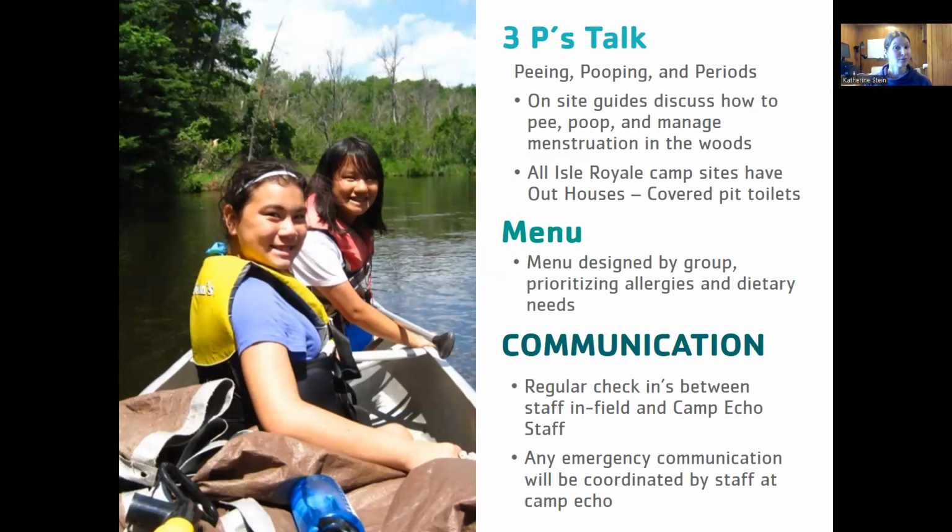Some specifics about the 3 Ps on Isle Royale. The 3 Ps is what we refer to as our conversation about peeing, pooping, and periods when we're preparing for our trip on site. So while on site on Sunday, your guides will have a conversation with you about peeing, pooping, and periods in the woods, and teach you all of the skills that you need to know to make sure that you're managing that hygienically.